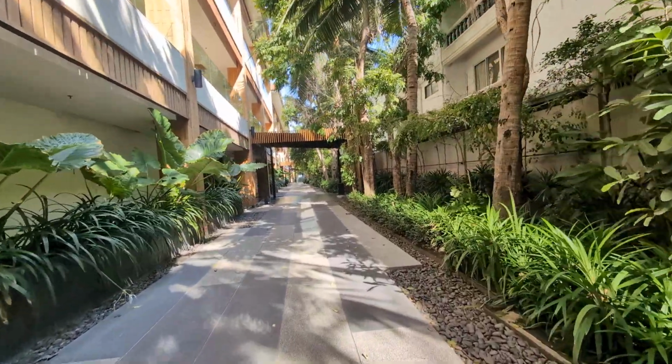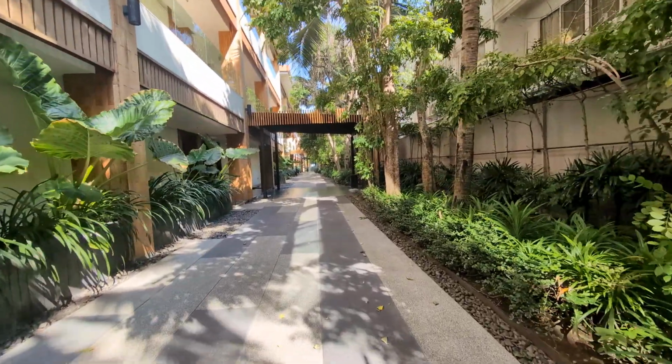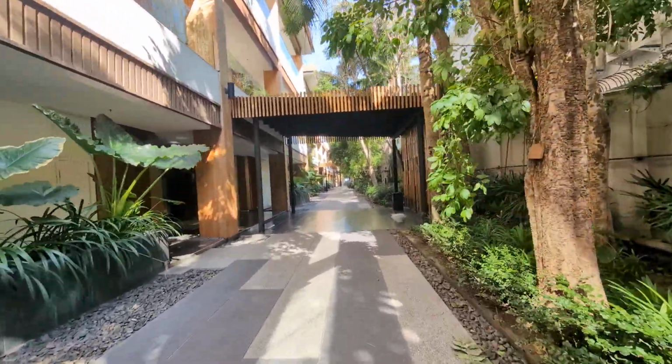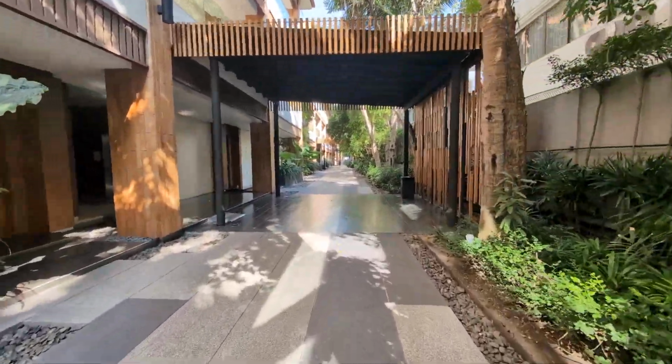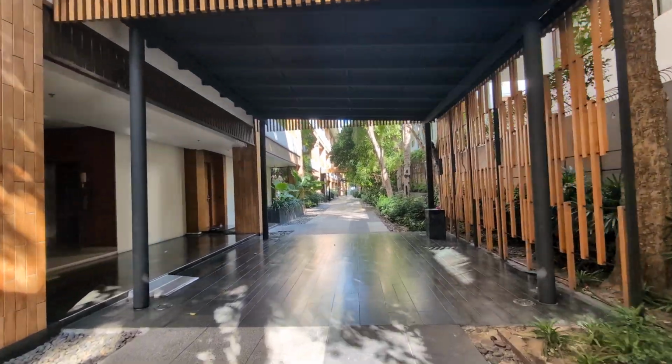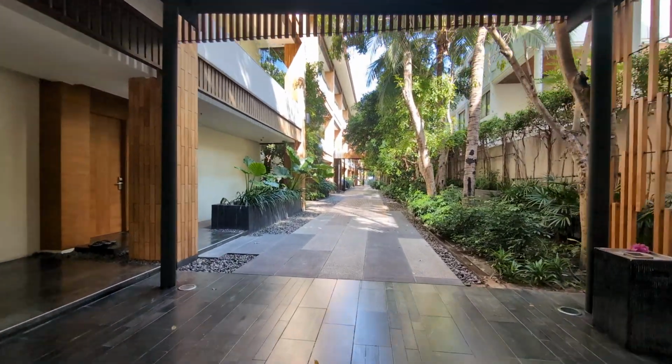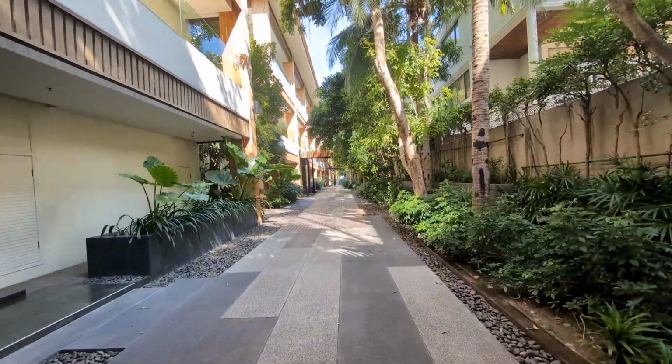Everything here is quite flat, as you can see, so anybody with any mobility issues, this shouldn't be a problem. Huge canopy of trees here, so we've got loads of shade, so you're not melting in the heat of the sun.